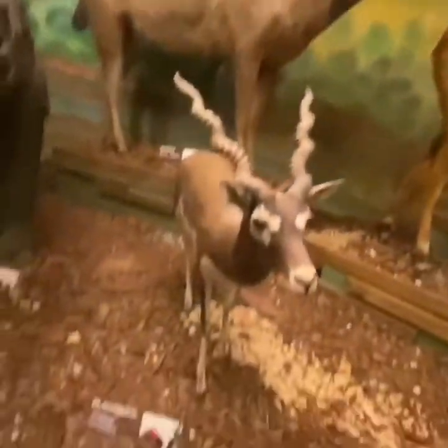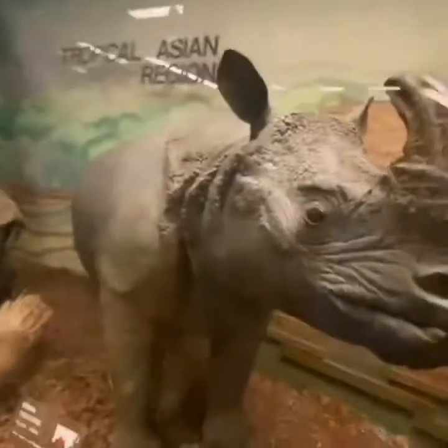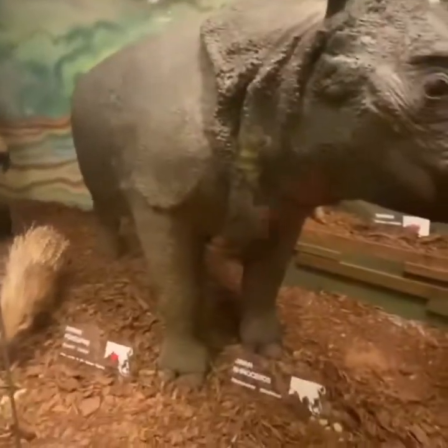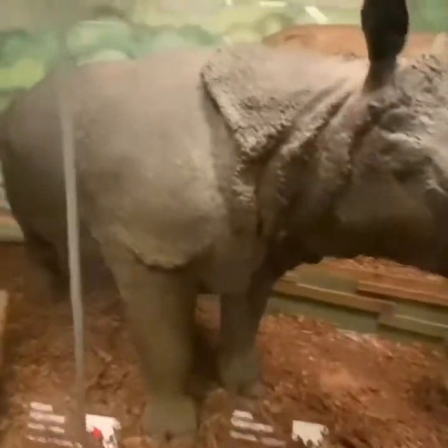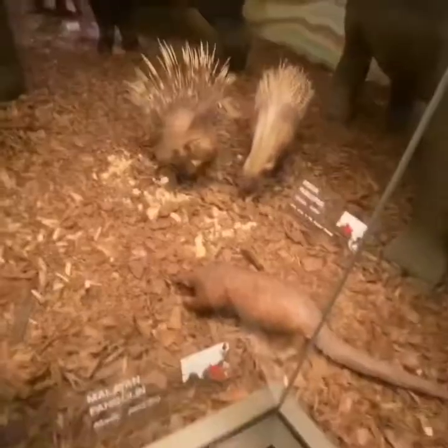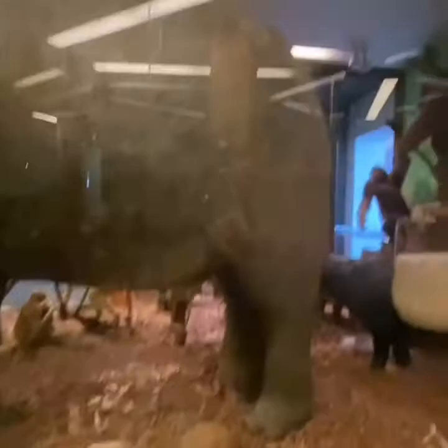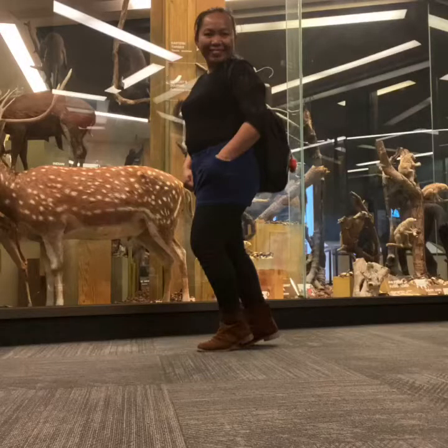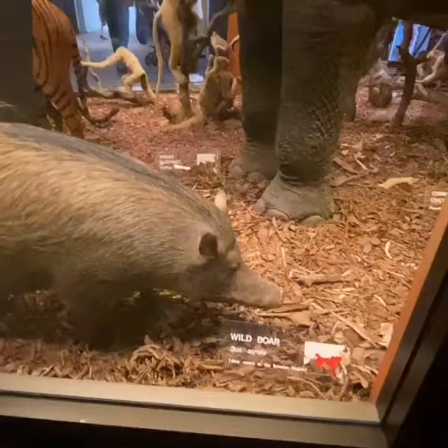Another hippo over here. But porcupine. It's not a hippo. No. That's a giant rhinoceros. That's an elephant, is it? Yes. That's big.